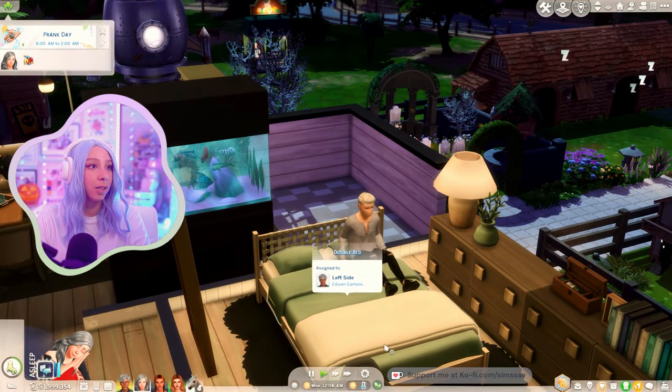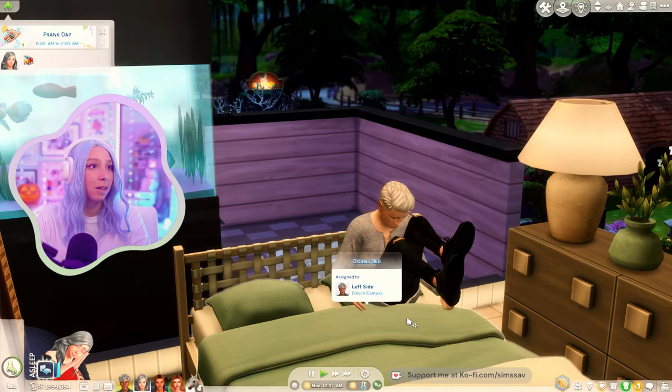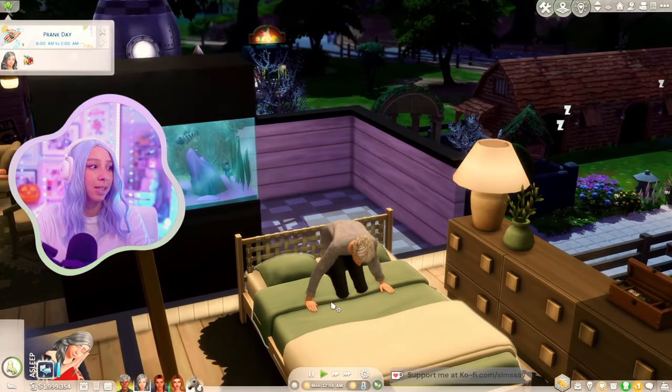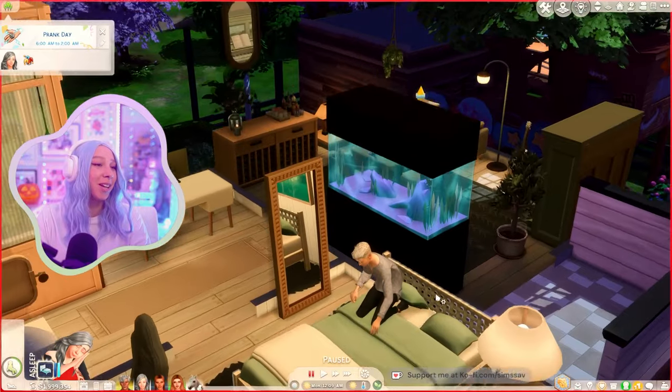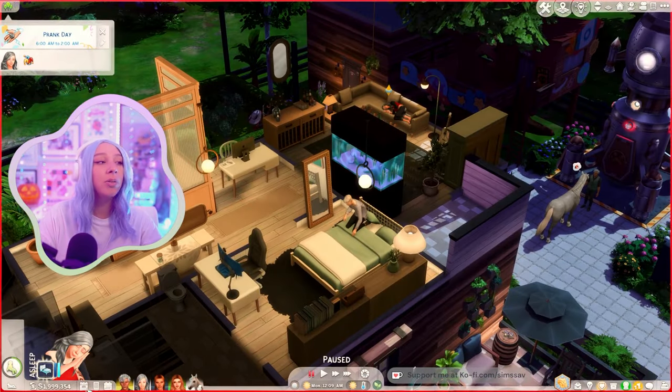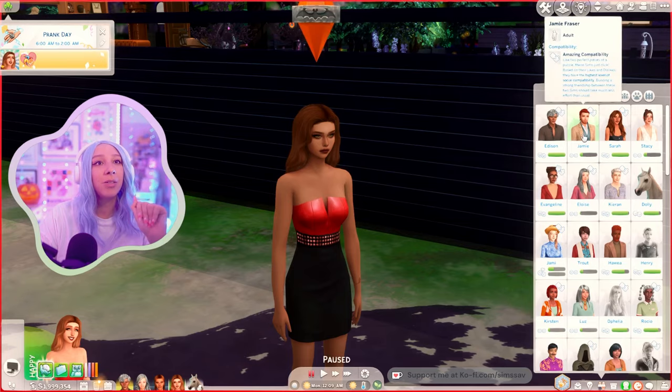What the? Kieran, why are you in his bed? Oh, poor guy. He's sad. Ren, you should probably come and cheer him up. It's your son after all. But anyways, yes, cute little elderly couple living out their days. Yeah, Stacey and Jamie live together now.